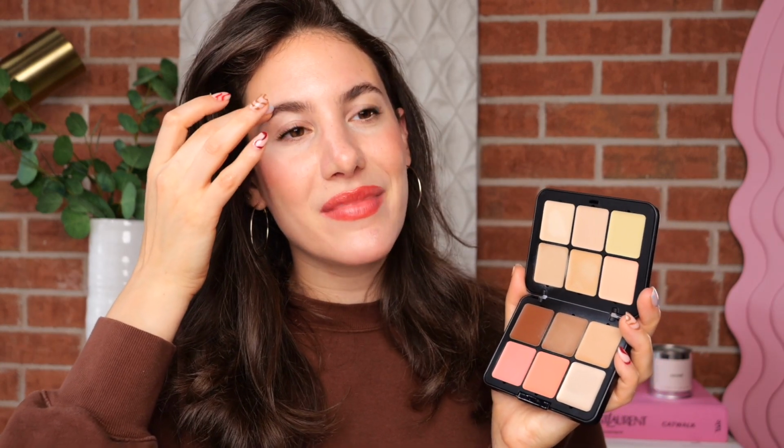I do kind of wish that Makeup Forever made this more of a customizable palette, since it is quite limited as far as the shade range goes. I wish that Makeup Forever came out with their foundation shades, like all of them, in pan size. So that's my first issue with the palette.